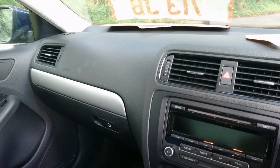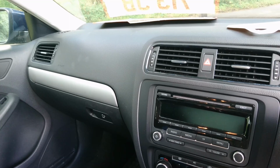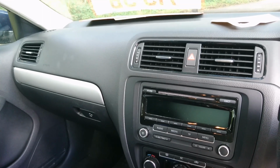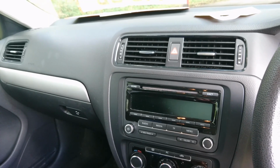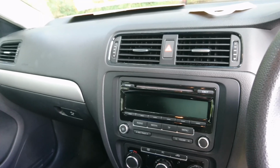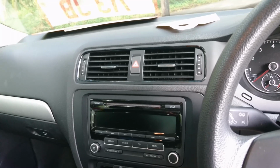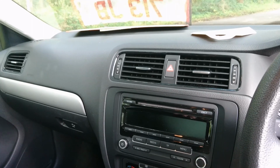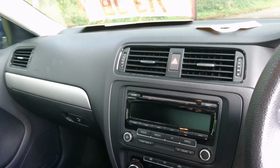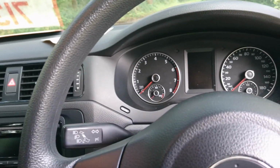Soft touch dash. Now, for our market, we actually got a soft touch dash, and we got multi-link rear suspension. A lot of the other markets around the world with the Jettas didn't get soft touch dashes or multi-link suspension, I think until the facelift that occurred around 2014. So it sort of cheapened out on these cars at Volkswagen because they knew they could sell them for a lower price. And this is not based on a Mark 7 Golf, by the way. This is based on the same PQ35 platform as the Mark 5 and Mark 6 Golfs, and that was the case all the way until the end of these cars' sales lives in 2017.